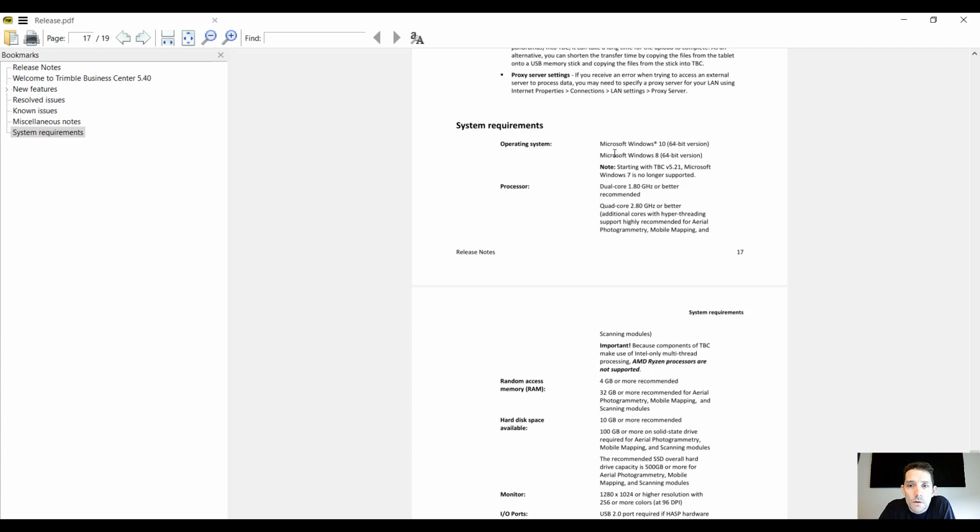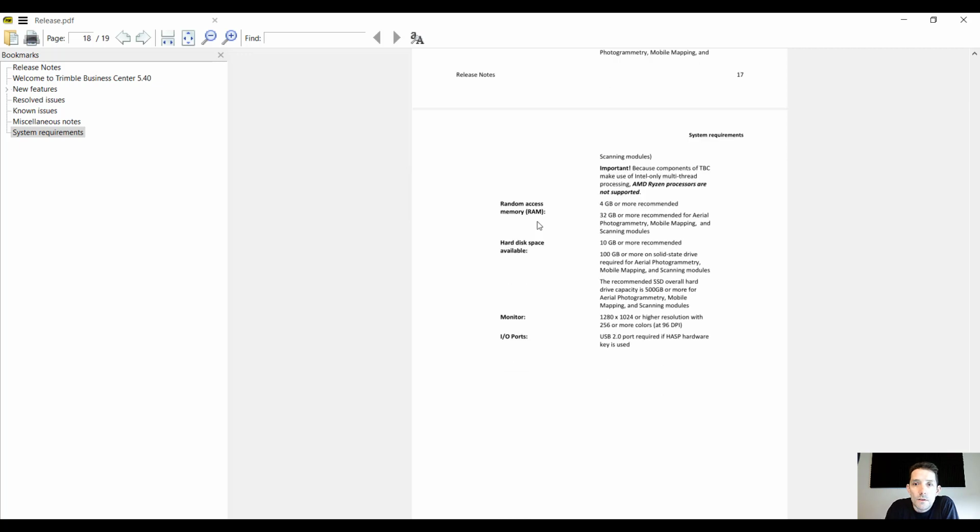Processor power, it's 1.8 gigahertz or better, quad core 2.8 gigahertz or better. Obviously, if you are dealing with large data sets for photogrammetry or mobile mapping, you wanna go as many cores as you can find. The Business Center runs better on an Intel chip. AMD Ryzen processors are not supported.